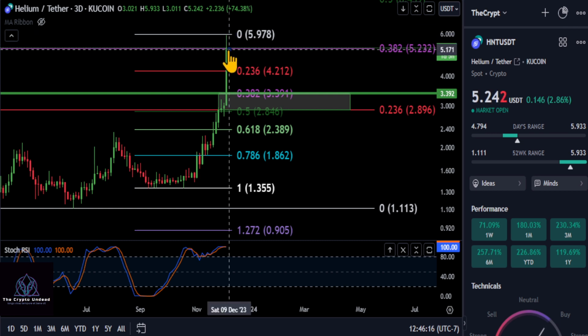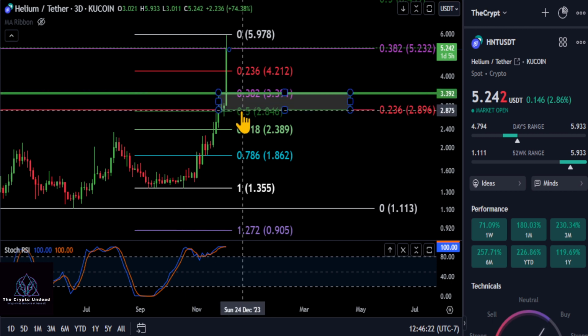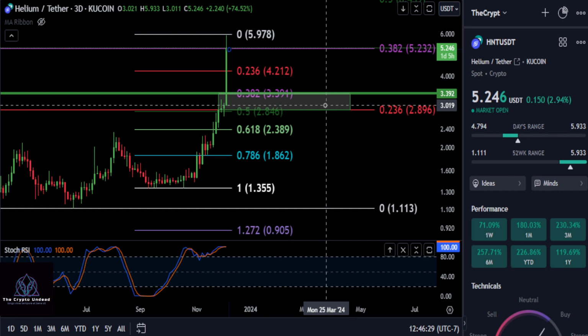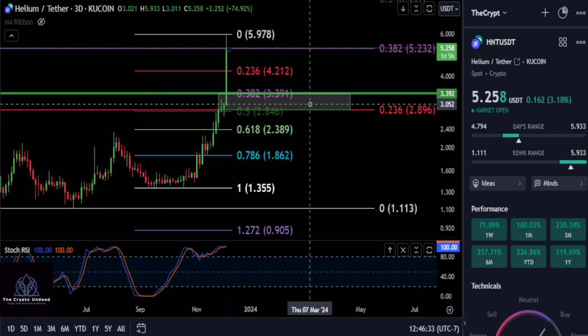But the reason for the green box here is from that 340 on that 382 to that macro support and resistance down to your macro 236 here at about 290. So as long as this green box holds here, I would say you're good to go. And we maybe get some accumulation or we just bounce and go right out of here.